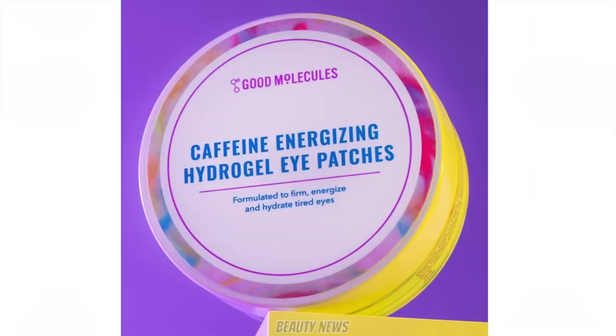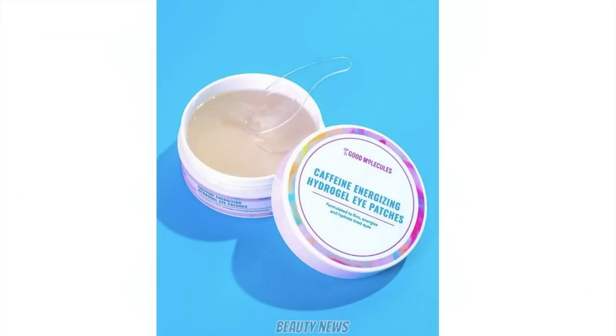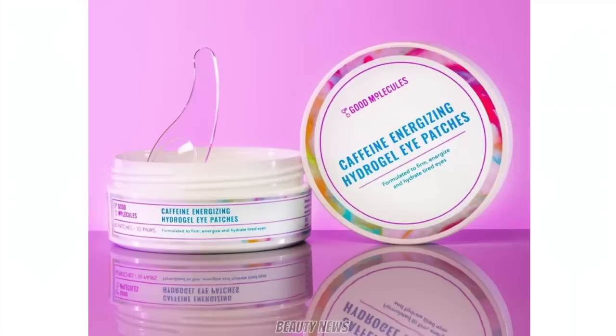All right, we've got a new product from Good Molecules. So this is the Caffeine Energised Hydrogel Eye Patches. It is available now on Beautylish and getgoodmolecules.com. You get a set of 30 patches for $18, and they de-puff, smooth, hydrate, and refresh the eye day or night. They've got caffeine, niacinamide, acetyl tetrapeptide-5, there we go, hyaluronic acid, aloe, so it reduces inflammation.